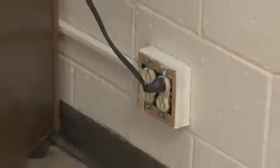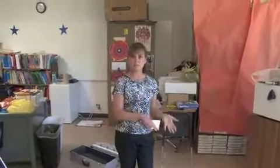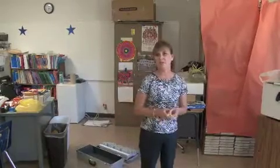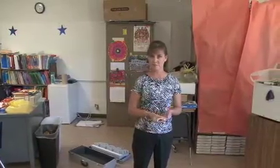New thermostats for the rooms would be nice. The heater, if I set it on 68, sometimes it will get down to 64, 65, then heat back up to 80, 85 degrees. So it's either hot or cold, and I tell the kids I'd rather it be cold, bring your sweatshirts. If we had some more computers available for checkout for the classroom, that would be beneficial.